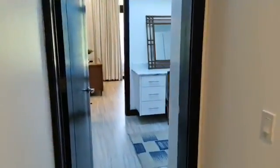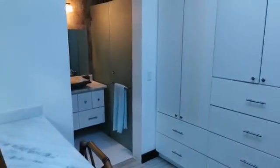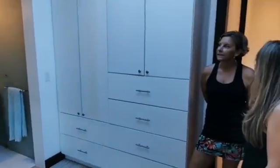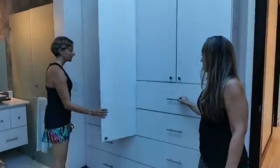And now I'm going to take you to the master, and let me tell you, this is something really special. So here we are in the bathroom, dressing, and closet area. This is beautiful. You've got a nice big skylight, lots of natural lighting if you wanted to do some makeup. But again, with these built-ins, it's just absolutely stunning. Really, a lot of space.